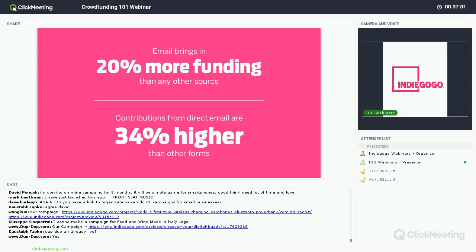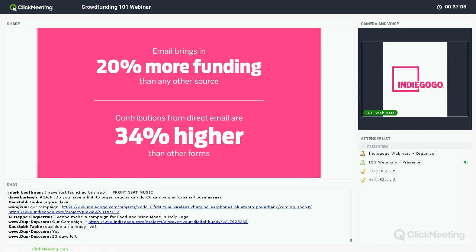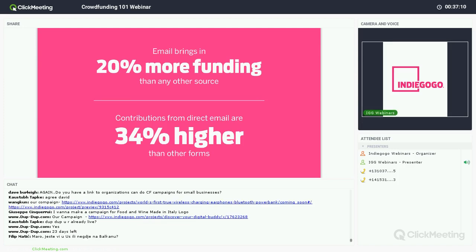So, methods of promotion. I mentioned this earlier, but email actually brings in 20% more funding than any other source. Like I said, it's a little bit old school, but people are checking their emails and they're really trying to get behind things that they see there. Contributions from email are also higher than other forms. This is because they usually have a real personal connection with you.